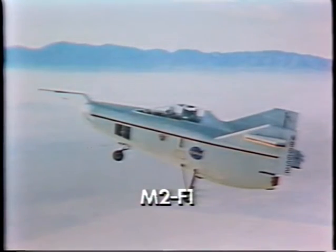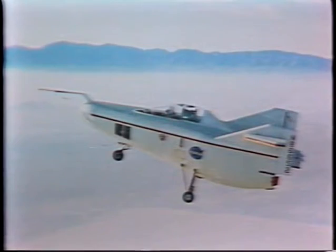And so we built our lightweight lifting body first, the M2, and then once we proved with this low-cost vehicle, which only cost about $20,000 for materials to build, we then were able to sell the idea of a supersonic version that was using rockets that we could launch from the B-52, much like the X airplanes.